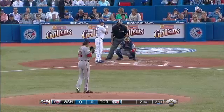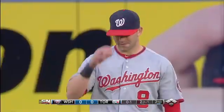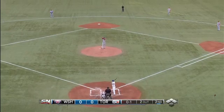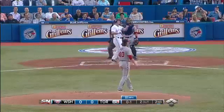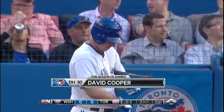Gives himself that chance, much like a Robinson Cano in today's game. There's a strike to start things on David Cooper. Certainly has the range to play as deep as he is playing at second base. He plays a very deep second base, comes in. You can see him out on the outfield grass, or would be the outfield grass, and that helps him with that range. Cooper, who's hit a couple of home runs opposite field since joining the Blue Jays, fouls one down the left side.